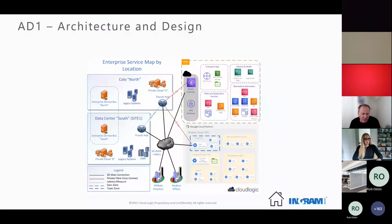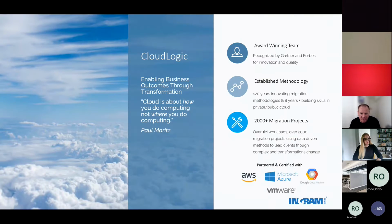And this is why when you saw on slide 1, we always love to start with the story that Paul Moritz talks about, which is that cloud is not where you do computing. Cloud is about how you do computing. And so from that point of view, we think that this is something that is massively differentiated and a capability that you can bring to market as a partner of Ingram Micro.